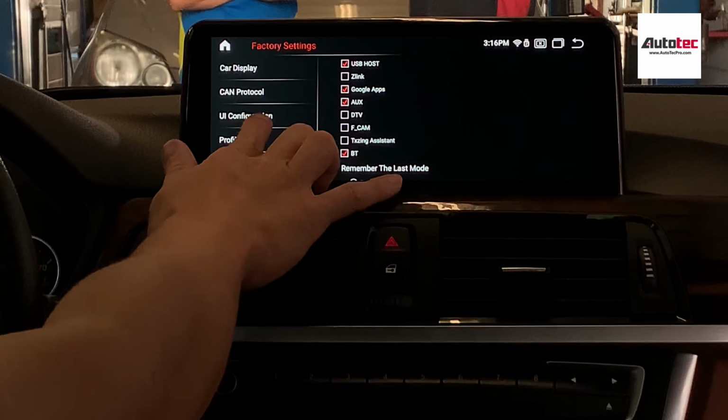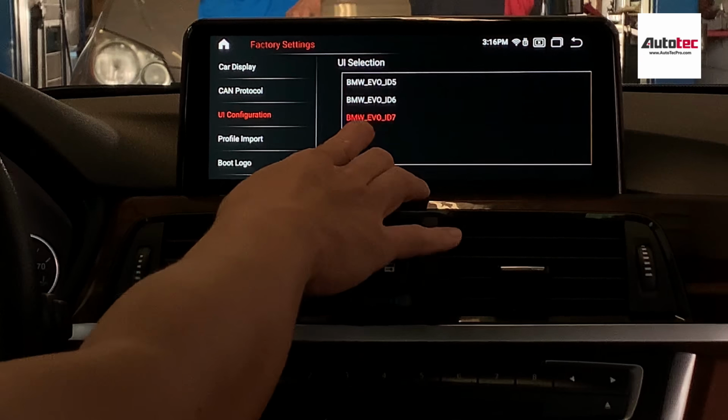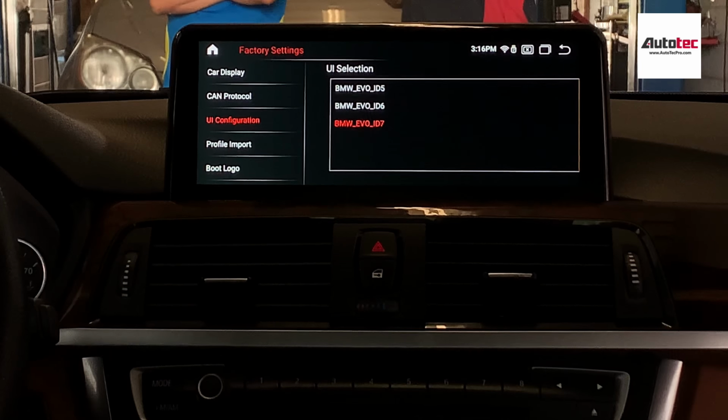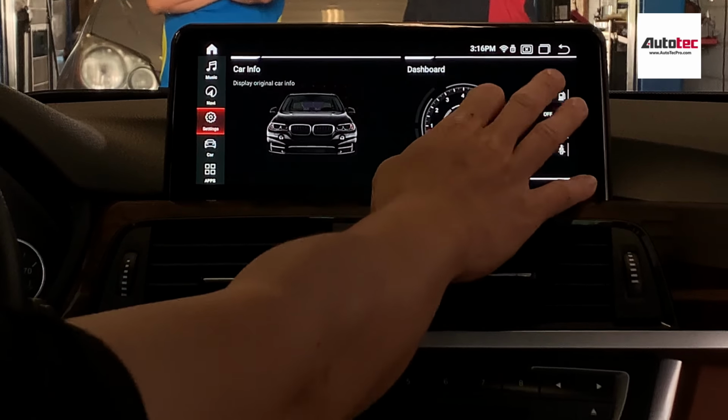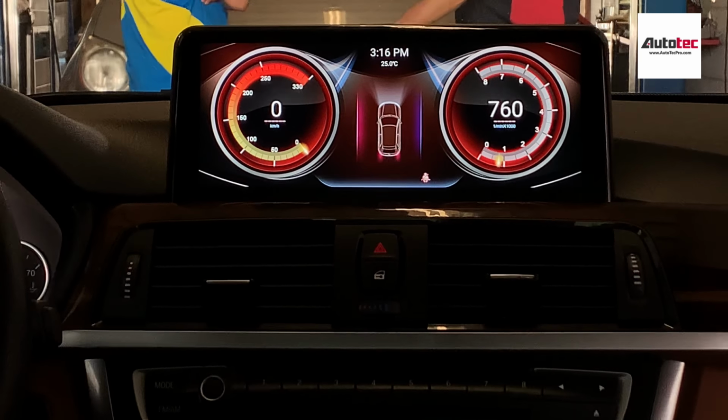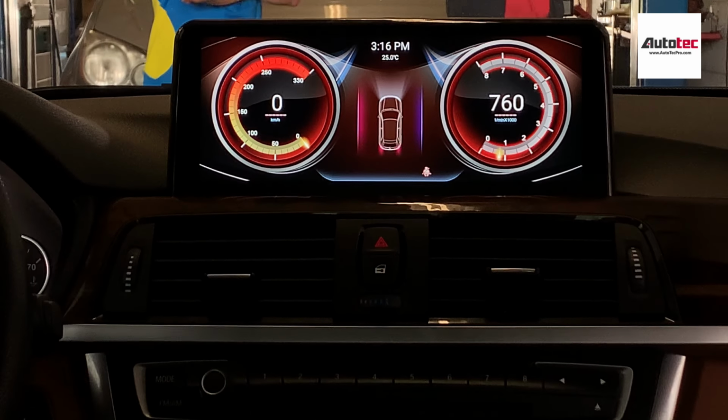Other than that, you can also change the UI. The newest BMW interface is iDrive 7. Of course, you can also change it to iDrive 6 or iDrive 5. Other than that, it's pretty much okay. This one is a really nice, responsive and fast system.